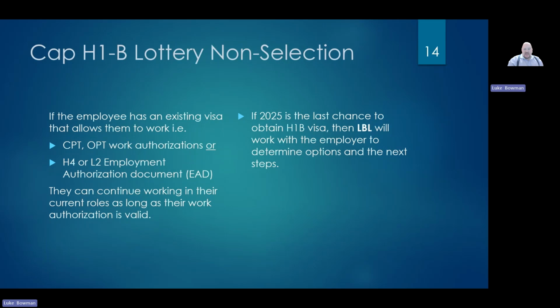What happens if you're not selected? With a selection rate that's expected of 1 in 4 or 1 in 5, this means that 3 out of 4 or 4 out of 5 people will not be selected. Every case is different. Some of the options that we typically look at are CPT, OPT, an extension of F1 status. Are there other dependent visas or investor visas? Or maybe there's a jump straight to a green card that's possible for you. There's a lot of options. We're happy to discuss that on a case-by-case basis. If 2025 is your last chance to obtain the H1B visa, contact us if you're not selected. We can work out your next steps.